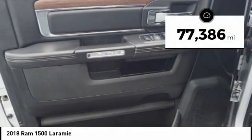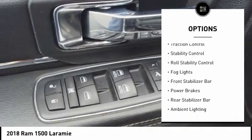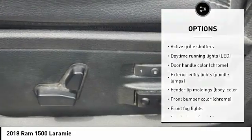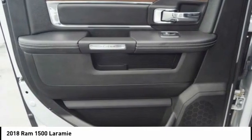Here are some of this vehicle's great options: tire pressure monitoring system, active grille shutters, traction control, stability control, roll stability control, fog lights, front stabilizer bar, power brakes, rear stabilizer bar, ambient lighting.